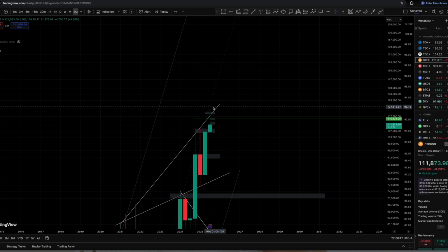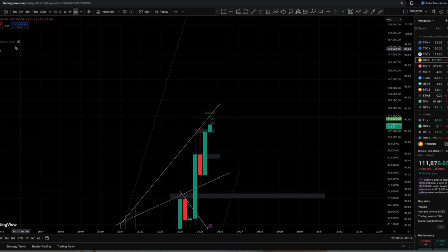Theoretically, it doesn't have to be, but based off of historics, that should be the last run up for Bitcoin. So we'll be watching for that, of course.